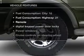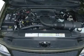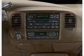Plus, enjoy these notable features that are included in this vehicle: air conditioning, power door locks, power windows, power steering, cruise control, power mirrors, an AM/FM stereo, an adjustable tilt steering wheel.